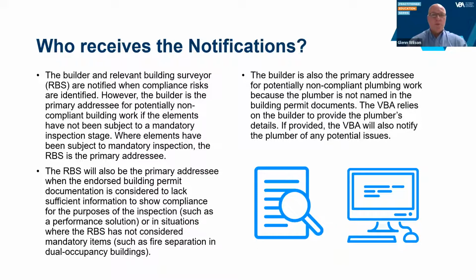Notifications and who receives them. Upon completion of inspections and following the PIP guidelines, authorised officers will, from their reports, provide letters of risk, which will include photos of the non-compliances identified and their risk rating. The highest rated risk item will determine the outcome of the letter of risk.